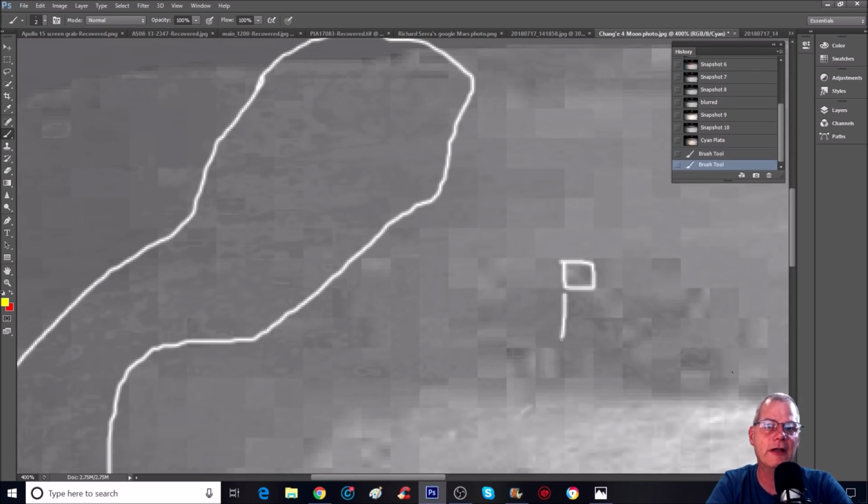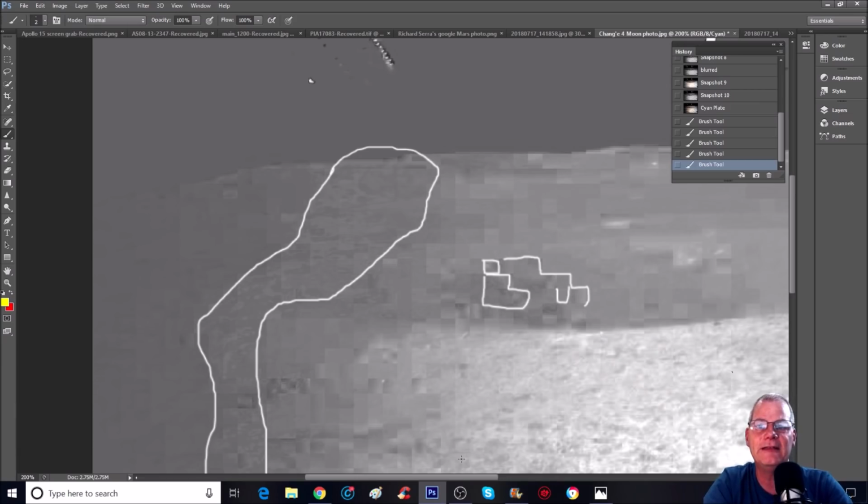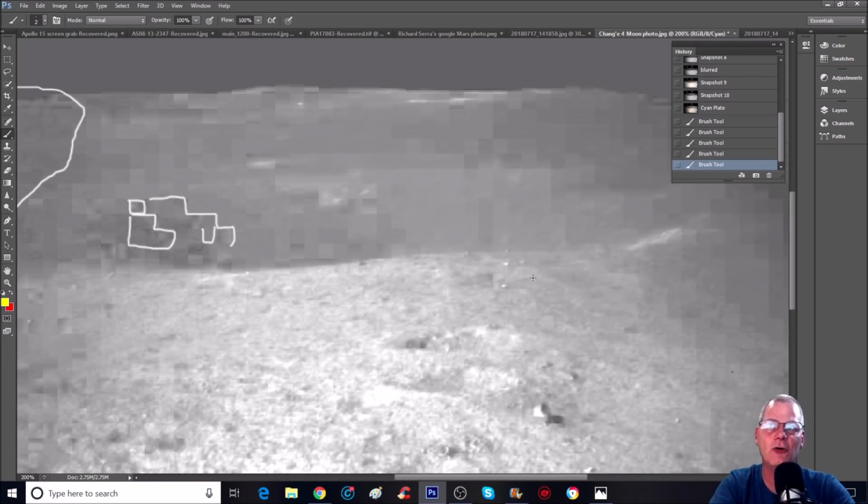All of these areas right here have information. I'm just going to do a few of them. All of these right here, all have information. Now there is a couple of them. There's one or two here that don't. But you can see where it's sporadic, where they literally did this to hide what's really in this photo. Look at that. That's a joke, man.